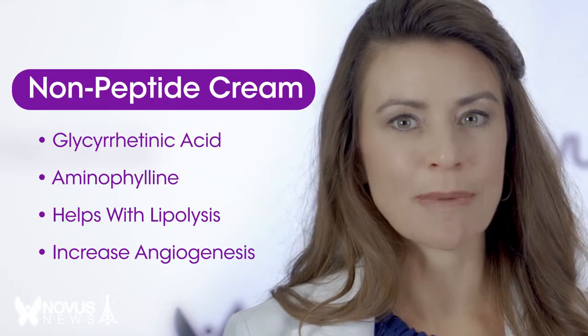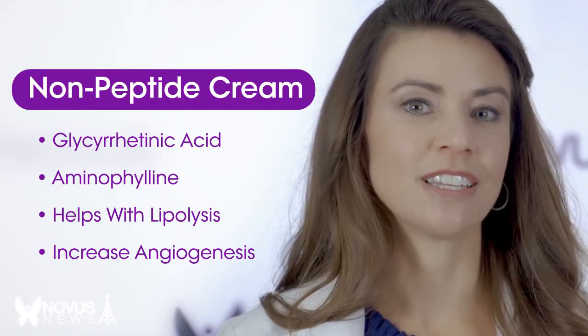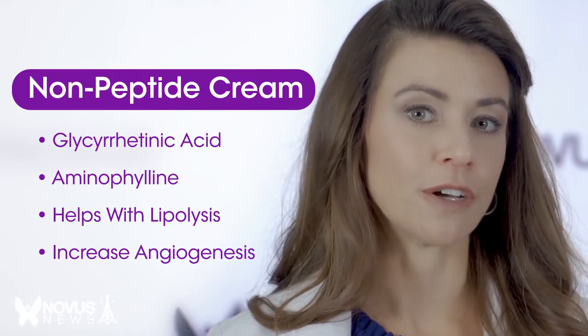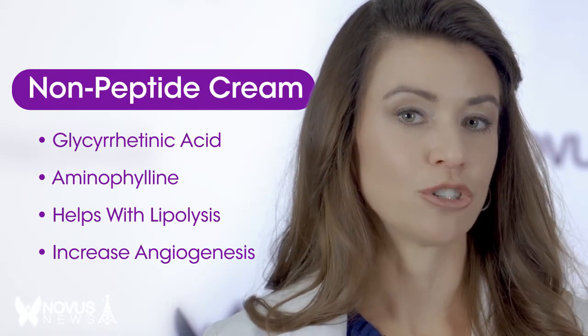As we were talking about before, when you have these enlarged fat cells, you're restricting the amount of blood flow that can feed that dermal layer, that tissue, that collagen. So if I can give you a cream that's known to break these fat cells down and promote angiogenesis and blood flow, then I'm able to feed that tissue and promote collagen production.